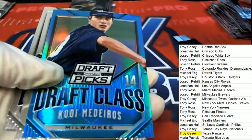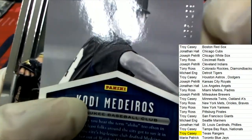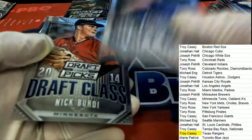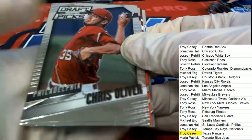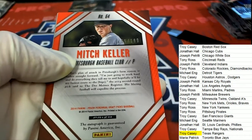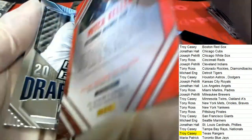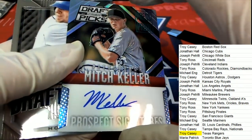that'd be fantastic. Here's Milwaukee with a Prizm, and it's right here. It's numbered down to 199, 185 of 199. The next hit coming out of our box break is a Mitch Keller Pittsburgh Pirates hit, and that is Tony R's press proof Mitch Keller rookie card auto, a prospect signature, number 255.